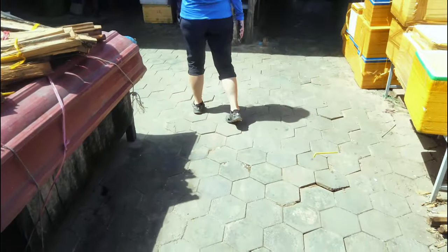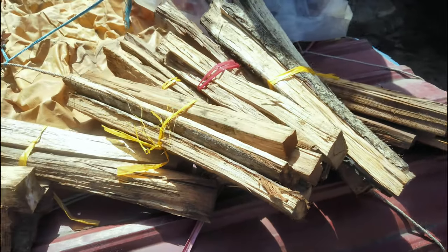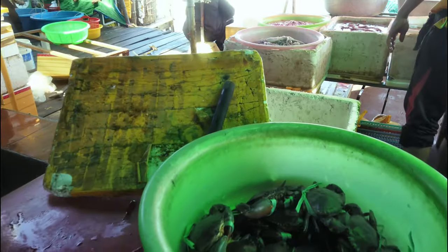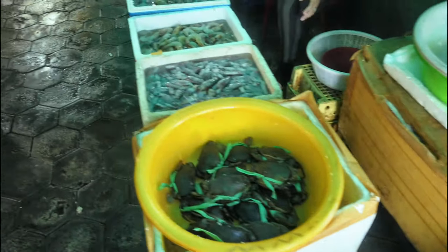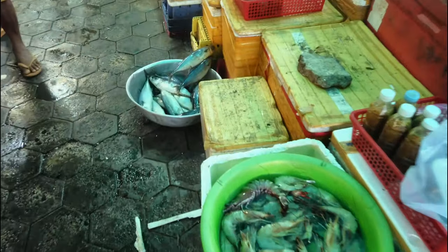A little firewood for you to cook your crabs up. Eskies, crab. There's some crabs. There's little muddies. Wow. Buy crabs? No, it's okay. One kilo, big, big. So one crab kilo is $5, I'm told. Look how big these ones are. They're huge. Oh, some cooked up squiddies.